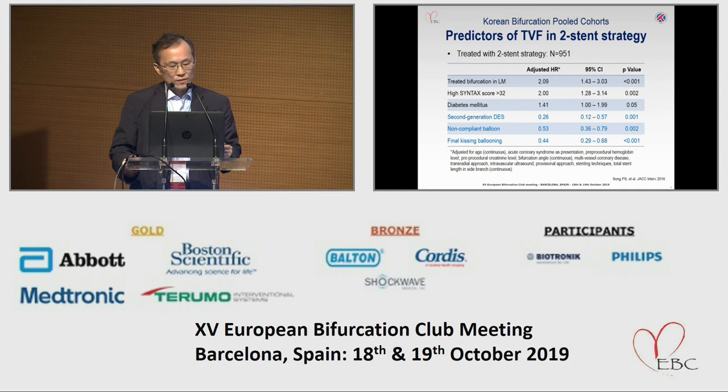Another very important element is the patient characteristics. When we are dealing with predictors and outcomes, we only focus on using second generation, non-compliant balloon, final kissing balloon, but it is very important to understand the gross risk of the patient. Like in this table, high SYNTAX score, whole disease burden, and presence of diabetes are natural predictors of higher risk of future events in bifurcation patients. So we should remember this important thing in our daily practice.